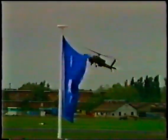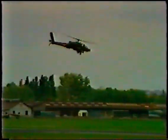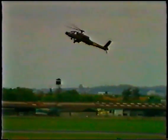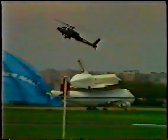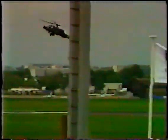The AH-64 Apache flew for the first time on the 30th of September 1975. Pilots were Mr. Mosley and Schlott.